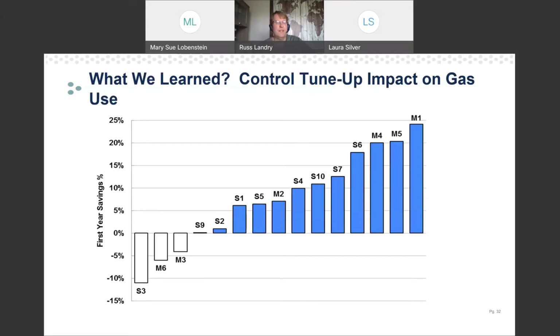Sites S3 on the far left and S1 were very similar in terms of the systems and boiler control changes. The reasons for the differences between those two sites, including the one having the largest negative savings shown here, was not clear. Also note that the increased use at site M6 appears to be due to a follow-up site tuning adjustment made by a technician who was not familiar with the controls tune-up protocol and made some settings that would not have been called for by the protocol and the fine-tuning direction.